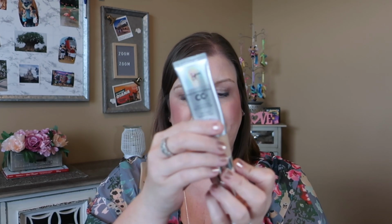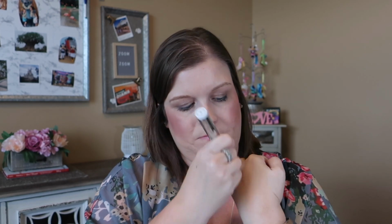So let's try them all out, taking makeup off my hand. I have my CC Plus cream, and this is the heavier one out of the 2. So I'll just show you how I normally would put this on. And I would just take my brush and buff it in.